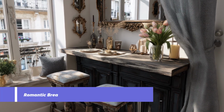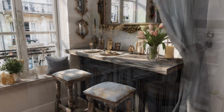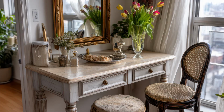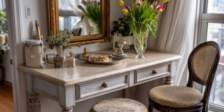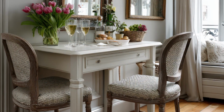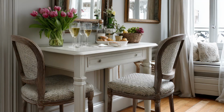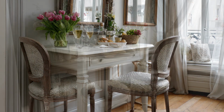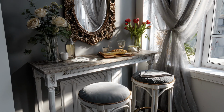Transforming a small countertop into a romantic breakfast bar adds charm and intimacy. Two elegant stools, a vintage mirror above, and a vase of tulips create a chic Parisian mood. Soft jazz plays in the background as the morning sun spills through gauzy curtains. The scene feels straight out of a Paris café, effortless, calm, and romantic. With subtle textures and thoughtful decor, this little corner turns every breakfast into a gentle moment of beauty and grace.